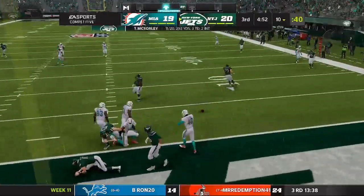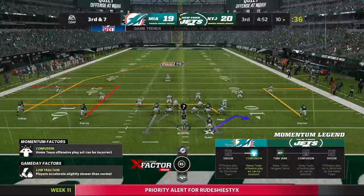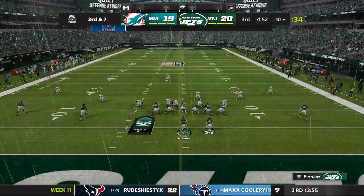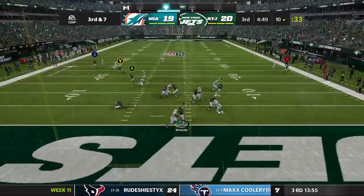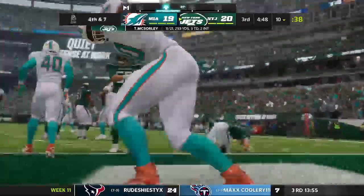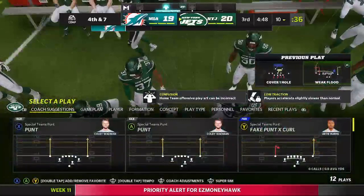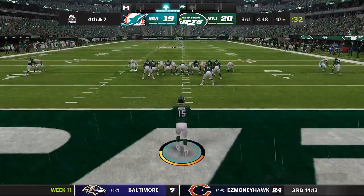And he takes a shot on the release as this will be incomplete. They head to the line facing a 3rd and 7 following the incompletion on 2nd down. Now McSorley. A hit as he throws there, incomplete. Has to be a little bit of frustration there. Back-to-back incompletions. Receivers blanketed on both attempts.